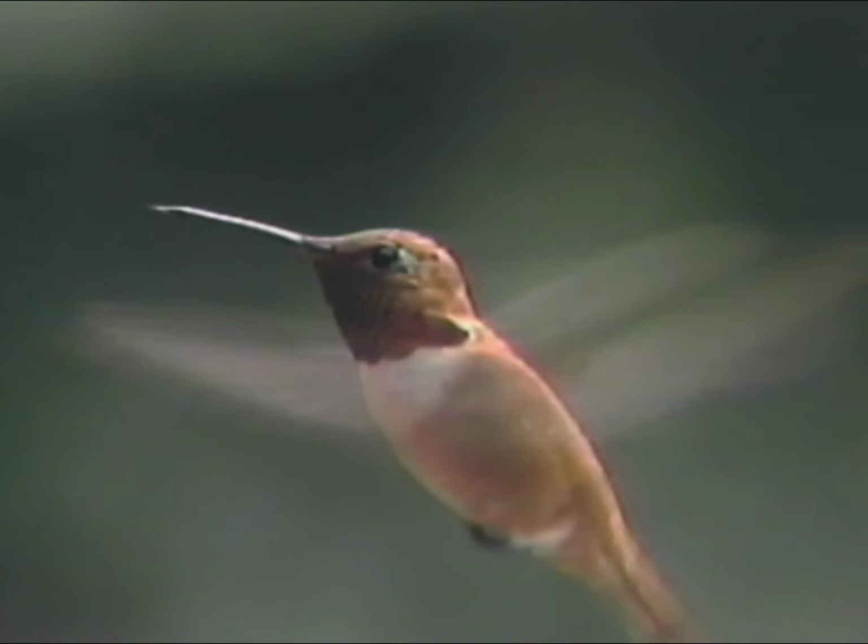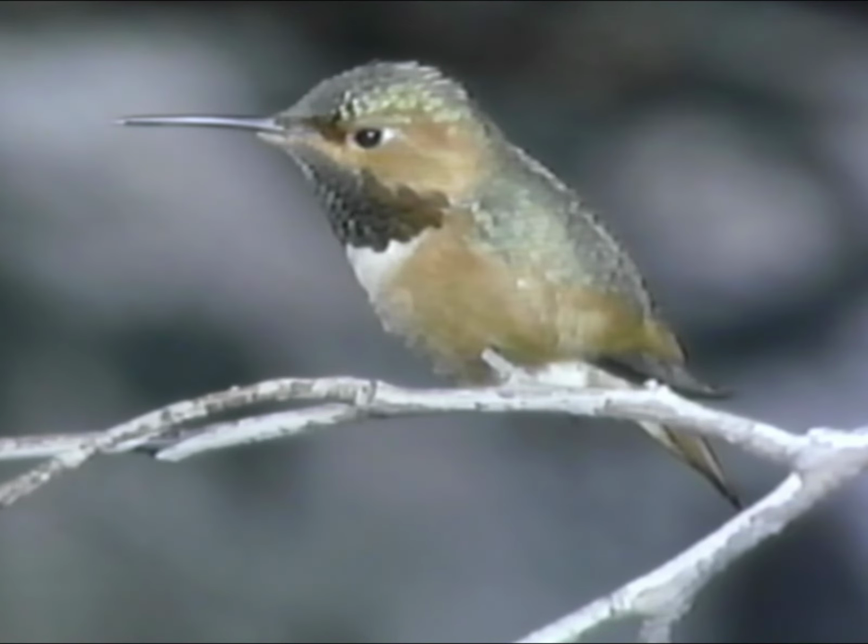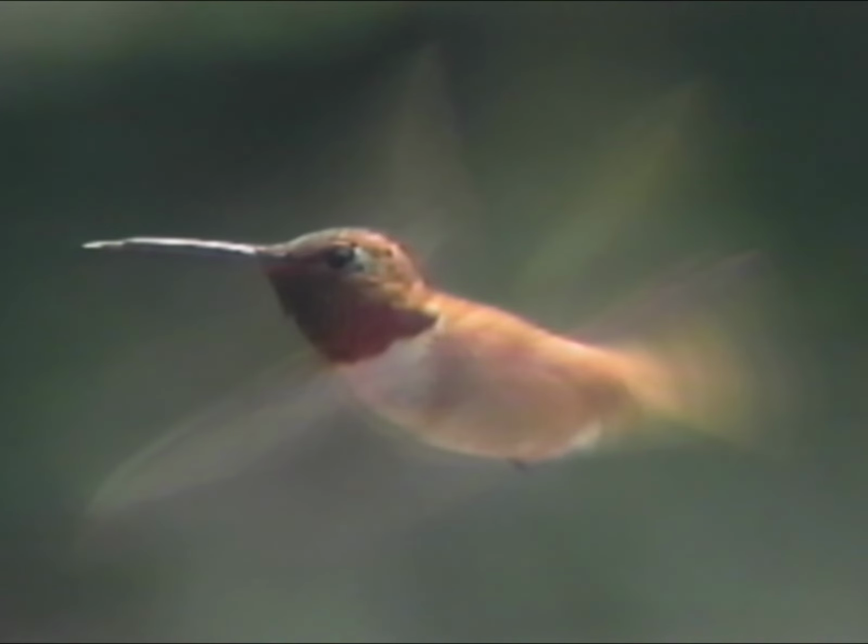Together with his orange-red gorget, the adult male Rufous wears a uniform of warm rust. The back is clear of any other coloration. The adult Allen's male shows the fully developed gorget and retains green across the shoulders and on the cap. Note the absence of green on the adult male Rufous.